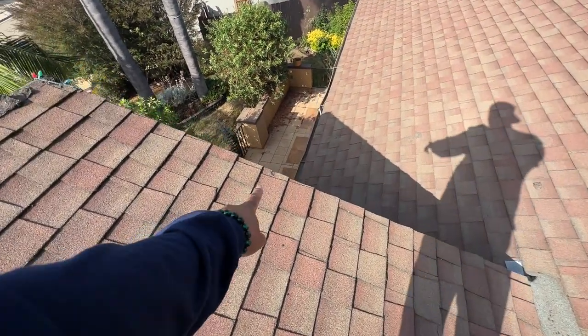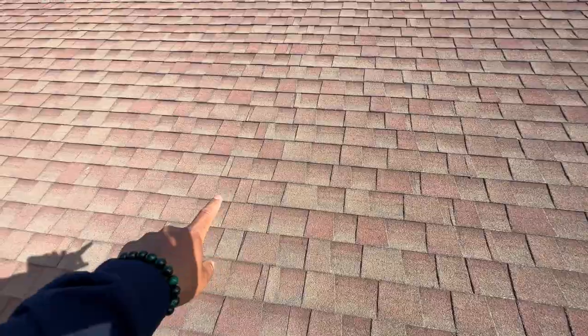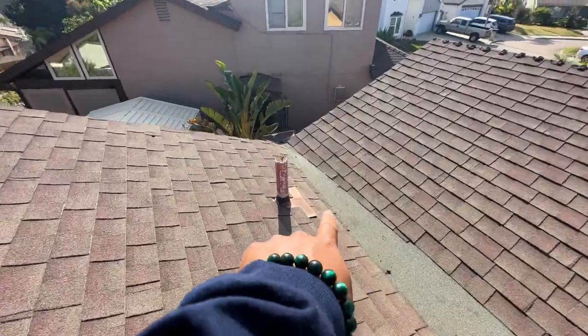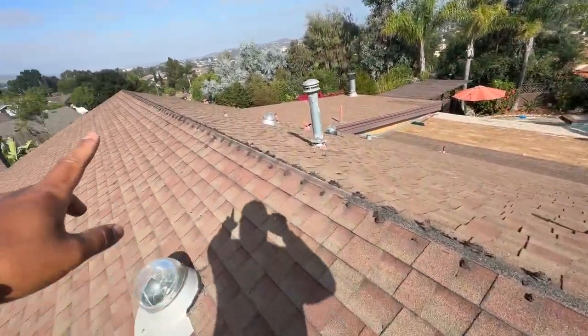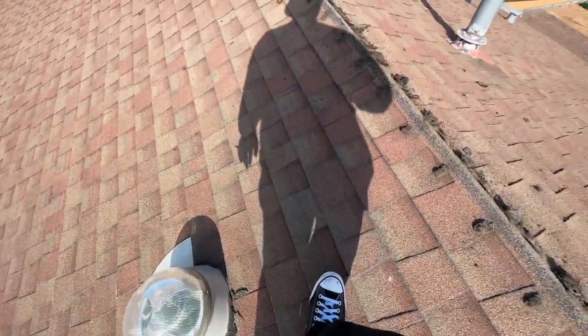The shingles are breaking right here. But yeah, let's go ahead. And you can see all this cracking going on in these shingles. It's just old wear and tear. Flashings are lifting right there at the edge. Same thing with the ridge along this whole side. A repair was done here with the mastic.